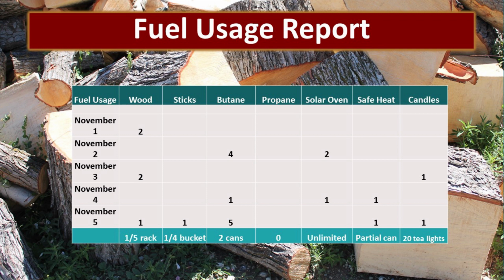We've used about 1/4 of a bucket of sticks or kindling for the Bear River rocket stove. When you think about that, that's pretty amazing to have 1/4 of a bucket be able to cook 2 loaves of bread, in addition to heating that grill, which we didn't use at that time. That's a lot of cooking for just a little bit of kindling. We've used the butane stove probably the most. We will probably try to diversify that a little bit more and use some of the other things. You can see that we haven't used propane yet, but we will be using that.